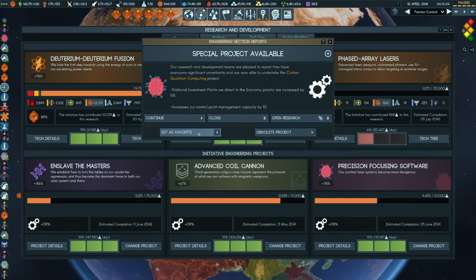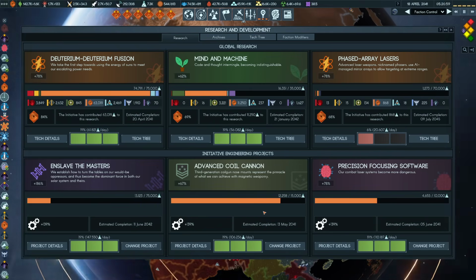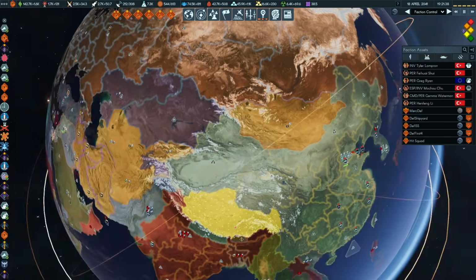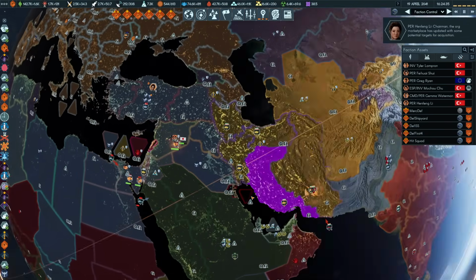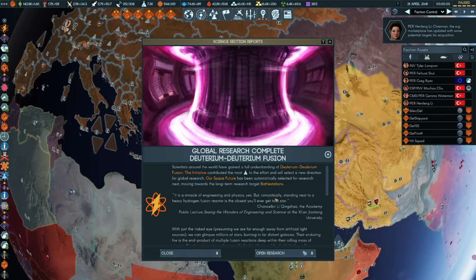Ooh, yes. We want civilian quantum computing. A rich pocket. One-time influx of resource. Okay. Much prefer overall the mining to continue. We've neutralized. Crackdown a success. Good. So I don't have to cancel the spy mission. I might have kept it going. We weren't investing that much influence in the spy mission in the first place, and we still had a 7% chance.